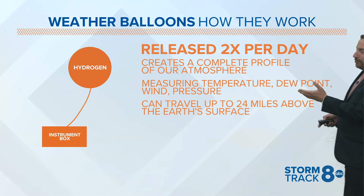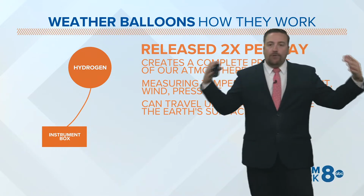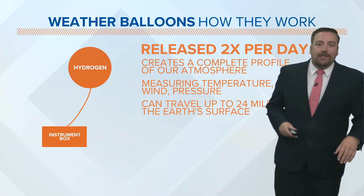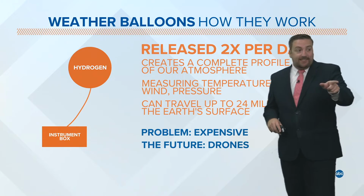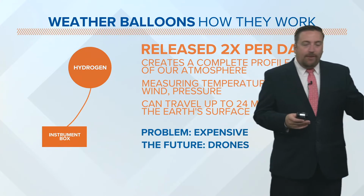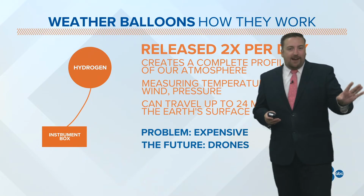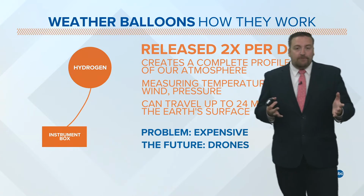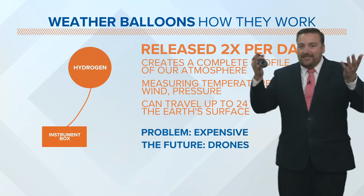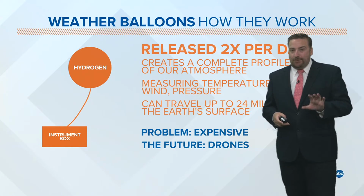It can travel up to 24 miles above the Earth's surface before that balloon becomes so large, due to the lack of air pressure, that it explodes. And then, of course, the thing comes hurling back down to the surface. The problem with these things, and why we only do two per day, is they're expensive, number one, and also think about the environmental impact. The future of weather balloons will likely be transitioning to drone technology, because we can send those up and down in the air several times per day with very little expense. So we're looking forward to that.